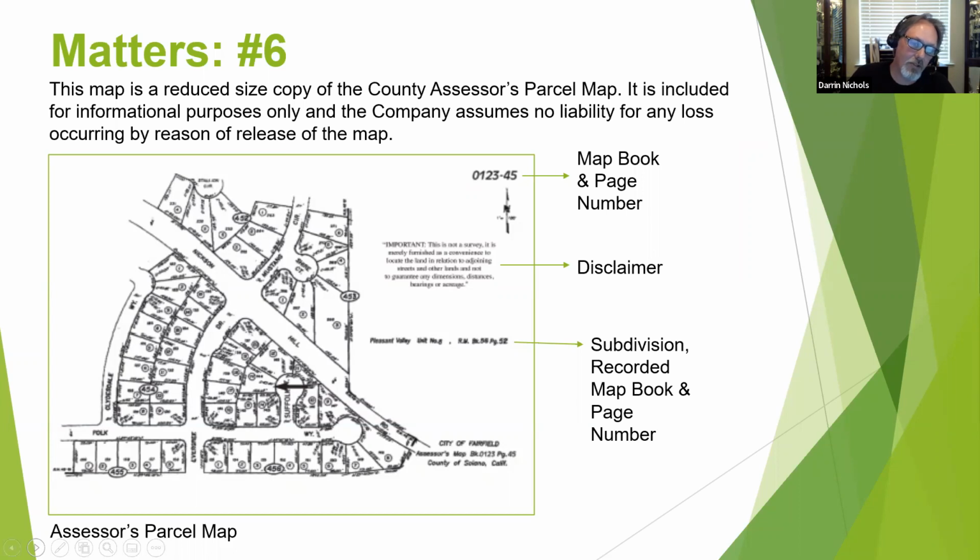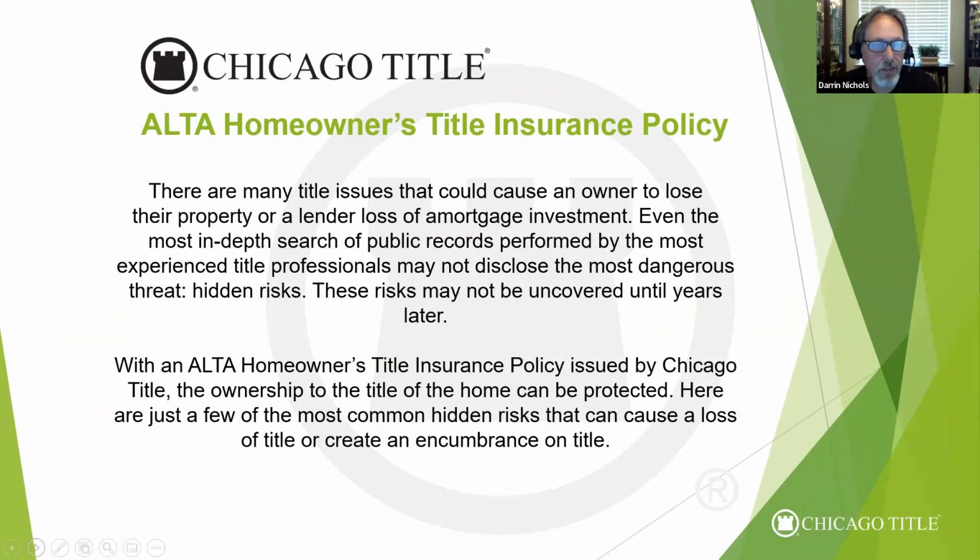Why does the assessor do this? Because they want to have a general idea of all the properties that they're taxing. So it's just giving you a bird's eye view of what the lot looks like. It will not show houses on it. It won't show fence lines. It's just going to show you the dimensions of the lots itself. Next page.